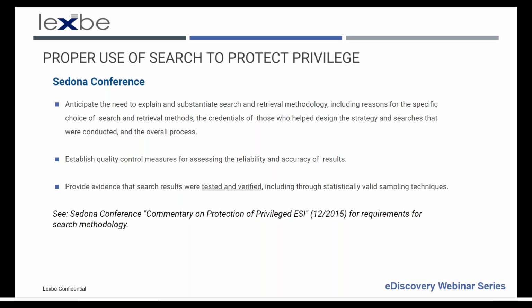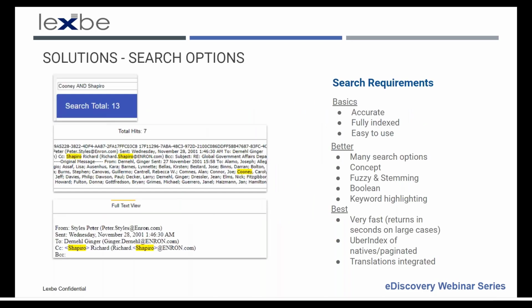So that's very important, the quality of the search and the methodology that's used. Sedona Conference again talks about that and says that you should be able to substantiate the methodology. There should be quality control measures, and it should be tested and verified through sampling or other techniques. Here's an example of how that works in our system.